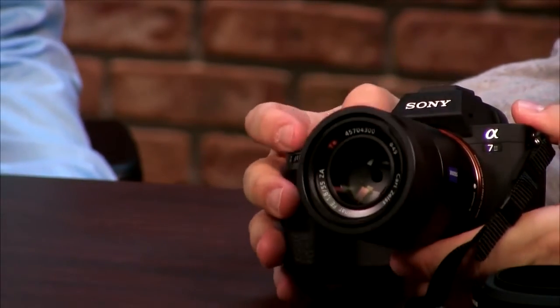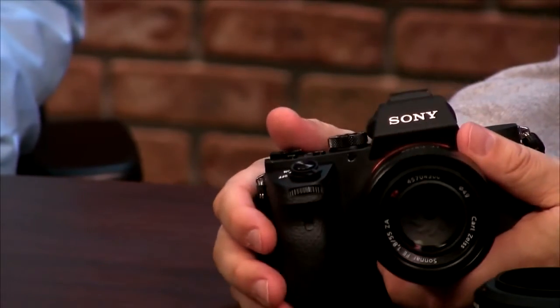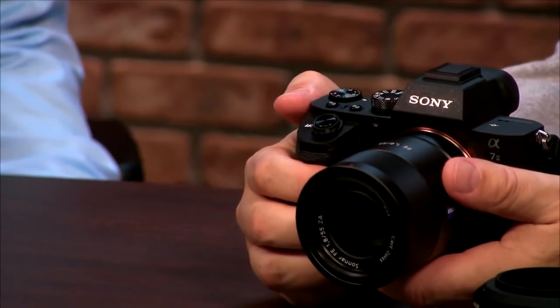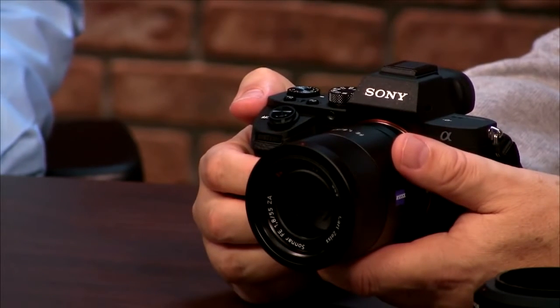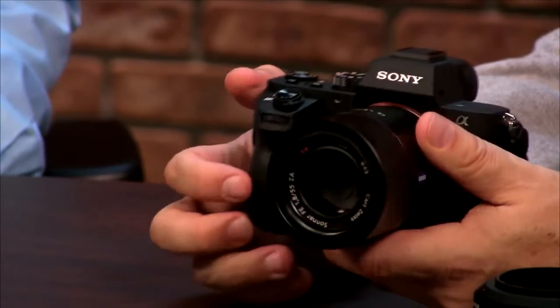$1,700 body only. The real negative continues to be that there aren't very many dedicated lenses for this camera. The Sony E-mount, there are special FE lenses. They're full-frame E-mount lenses for this camera. And really, there's only 3 or 4 lenses out there. More to come. The roadmap is quite extensive.